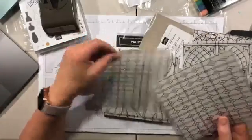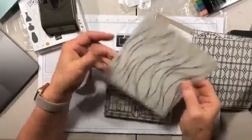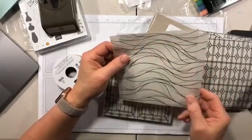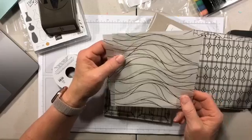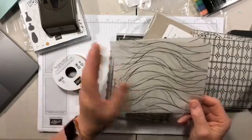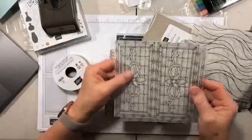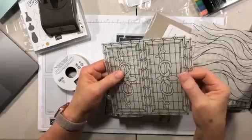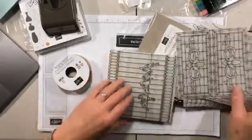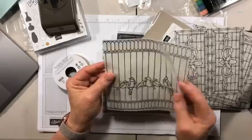All right, another architectural stained glass design. Some pretty waves. How pretty would that be as part of a card front with the tranquil texture set with the octopus and the ocean. Another set that you could divide in half and use on two different card fronts. Some birds sitting on a wire.